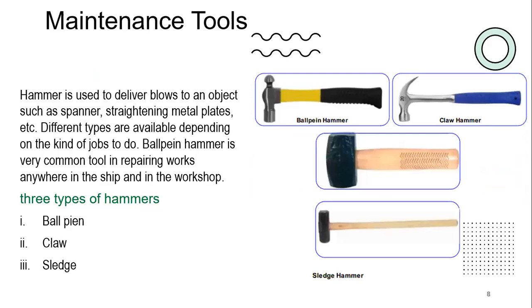And then we also have hammer, used to deliver blows on objects such as spanners, straightening metal plates. Different types are available depending on the kind of jobs to do. Ball pen hammer is a very common tool in repairing works anywhere in the ship and in the workshop. There's what we call also the claw, and then the sledgehammer. Okay? Sledgehammer or maso. Ballpen hammer, ibig sabihin walang pantanggal. Claw hammer, that's for the carpenters.